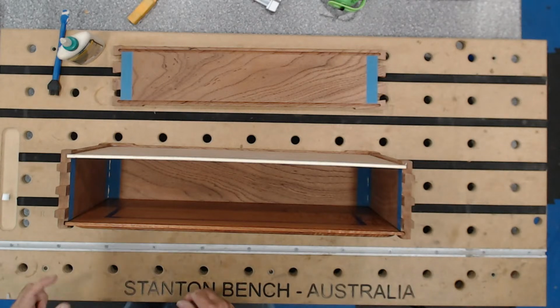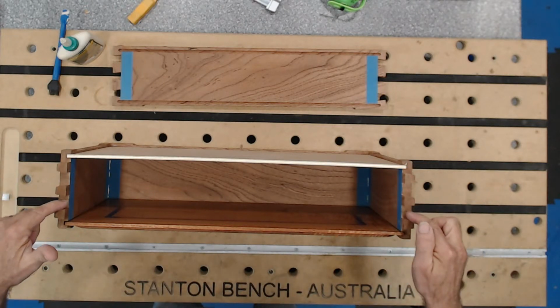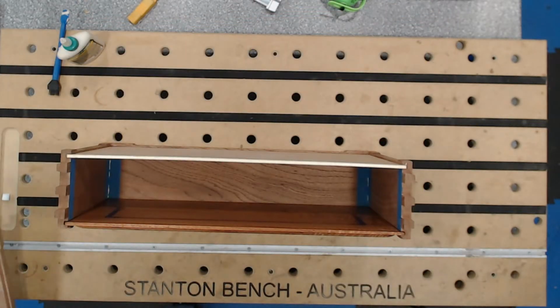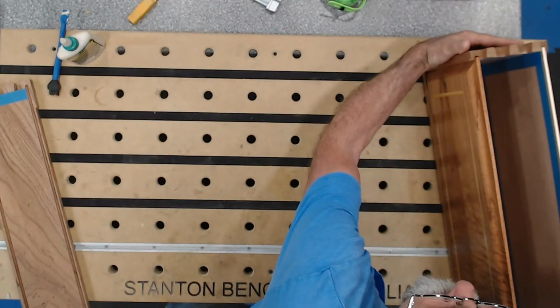All right. Now what I've got to do is put some glue on these, but I'm not going to glue the tails. I'm going to glue... I've got to find it. Where do I put it? Oh, there it is. It's in the front. Why didn't you tell me? I'm going to move that over there.